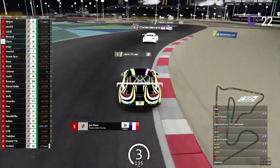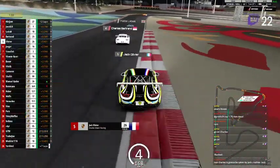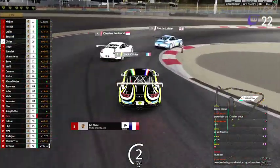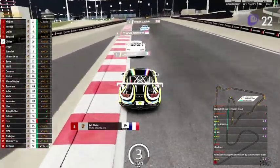Season 1, Charles Bertrand got a podium in the first race at Adelaide, P3. Can he do the same here, I wonder? It's quite possible. But Jacques Olivier is breathing down their necks. Both Matty and Charles have had very consistent pace.